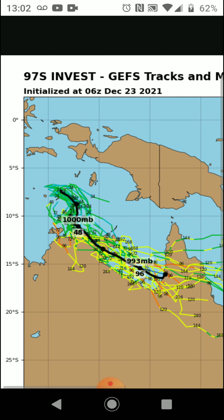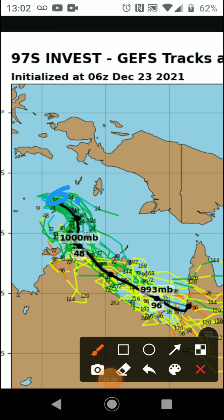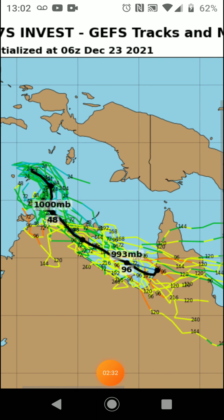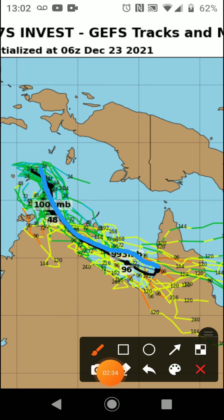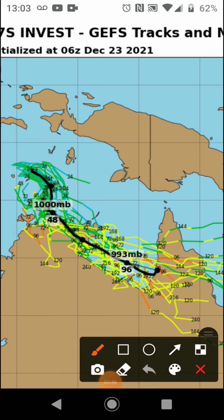So it's up here, right? They do want it to form, and it crosses Australia. Now, whether it gets into the Gulf of Carpentaria and rapidly intensifies, we're not quite sure. It might possibly become a Cat 2, maybe a Cat 3 on the SSHWS, the Saffir-Simpson Hurricane Wind Scale, and then maybe a Cat 4 or Cat 5 on the Australian scale.